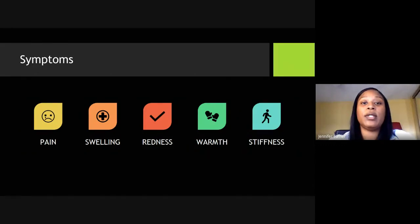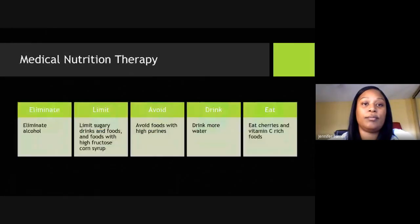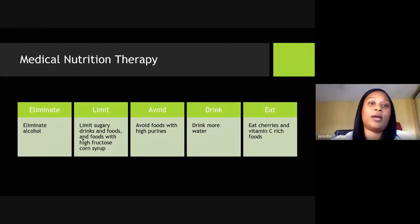For example, it can attack like, I'm sorry. Going a little too fast. Okay, there it is. Are you guys able to see the medical nutrition therapy? Yes. Okay. All right.